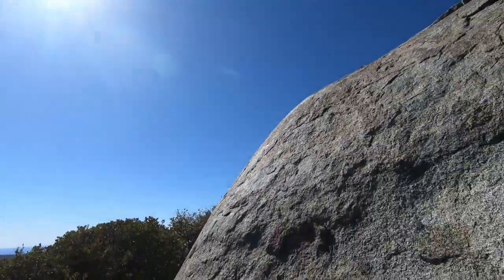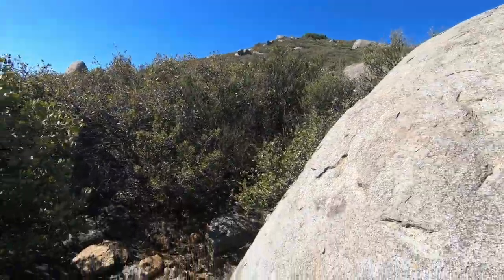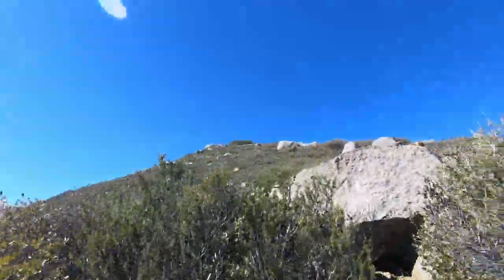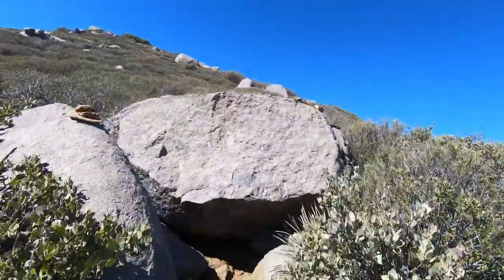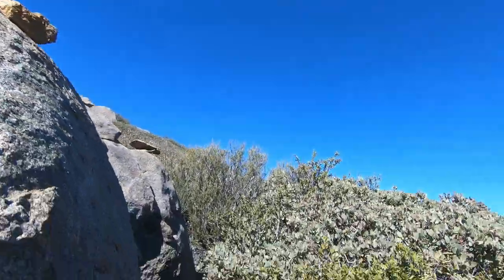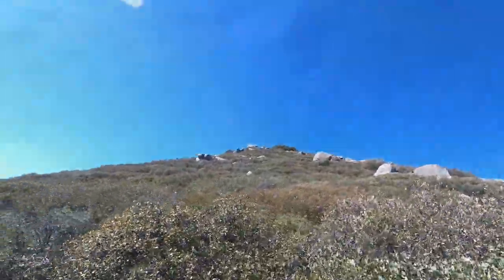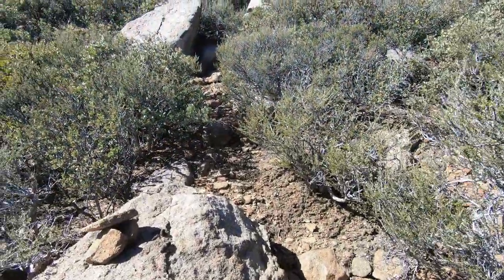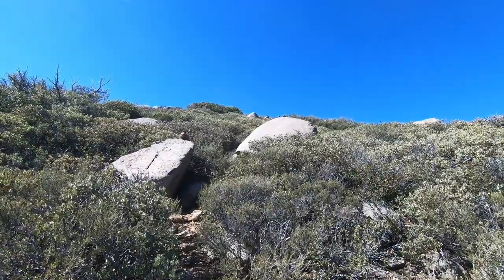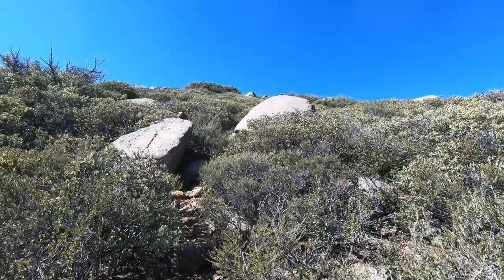Anyway, around this giant boulder here. Actually, less boulder line. Marked with cairns. Next rock. Then way up there is another one. One, two, three, four. Cairns on top of these rocks. Almost there.